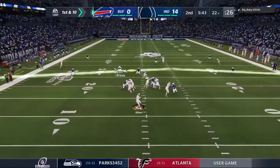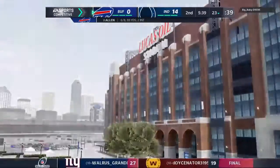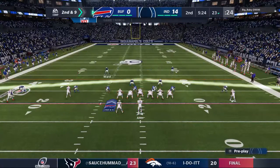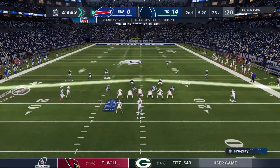So after the INT, it's Allen. Open man is Samuel, complete. Not much there, only a yard. They only got a yard out of that last completion, and that makes this 2nd and 9 at the 23-yard line.